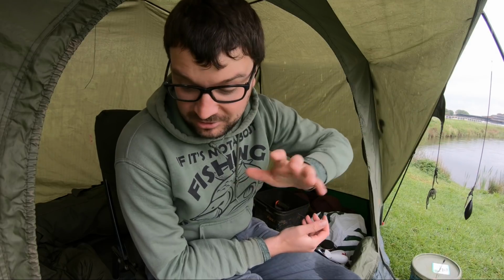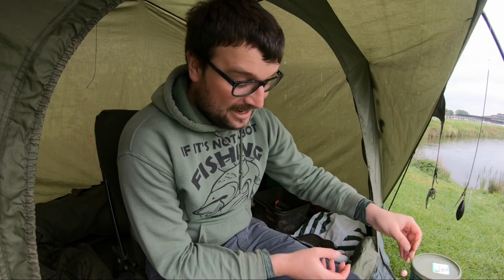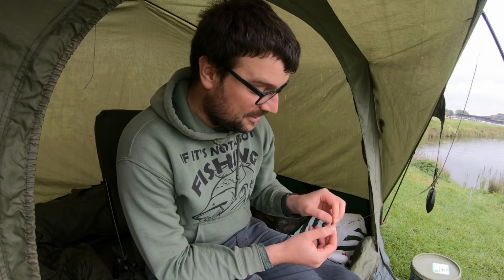Well, excuse the bivvy, it's an absolute mess. I was having a proper rig tying sesh there. I'd actually gone past carp rigs and I was now onto barbel rigs. I was doing that much rig tying, and yeah, I'm really appreciative to have caught that fish today.